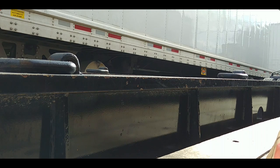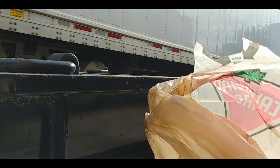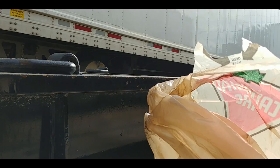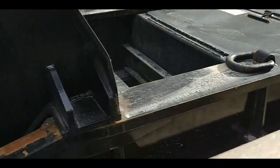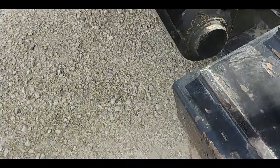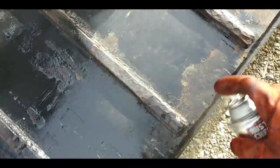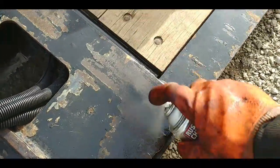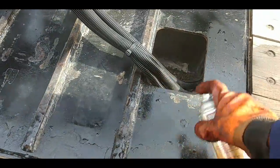I don't think anybody will bug me over here, so I'll just do some quick spraying. Let's have some fun. I know it's useless over here because another big machine will damage it again, but I'm just trying to get rid of rust.